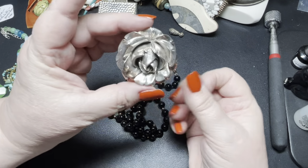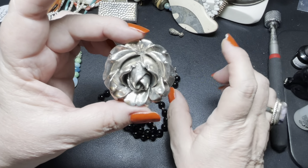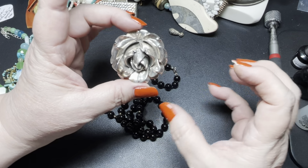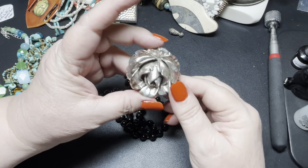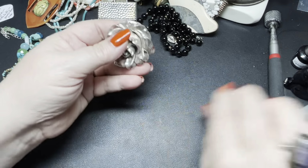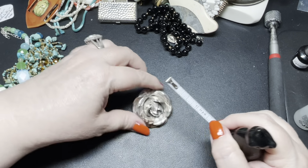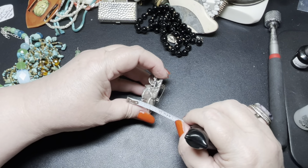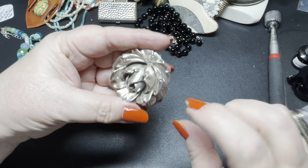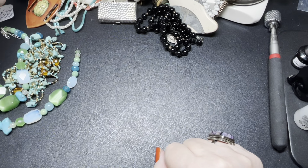I actually use brooches most of the time as purse charms. If I have a big chunky brooch, I like to put them on my purses. But this one is gorgeous. I love it. It is 2 inches by 2 inches, and it is 3/4 of an inch thick. So on this one, I'm going to say $18.